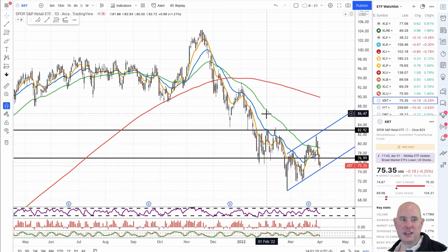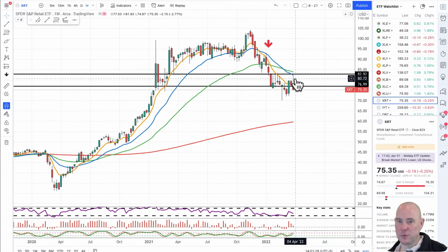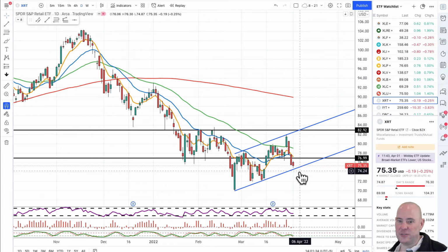XRT, retail, still very bearish even with this bounce, still in sell mode. Interestingly enough, on the daily, we have this little flag pattern, so I'm going to keep an eye on that. If you look at it on the weekly with the rotation zones, it's rotating back down. So this still favors this flag pattern to break. Key area I'd be watching, especially, is Friday's low.